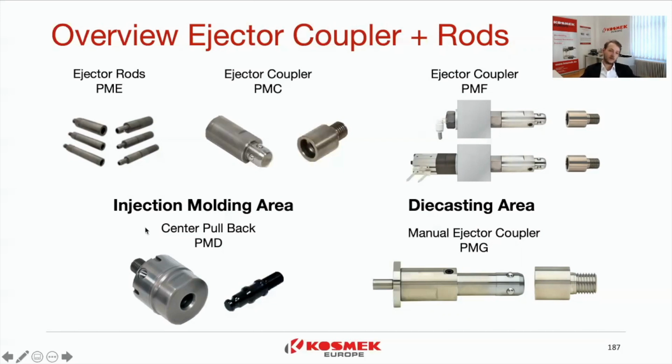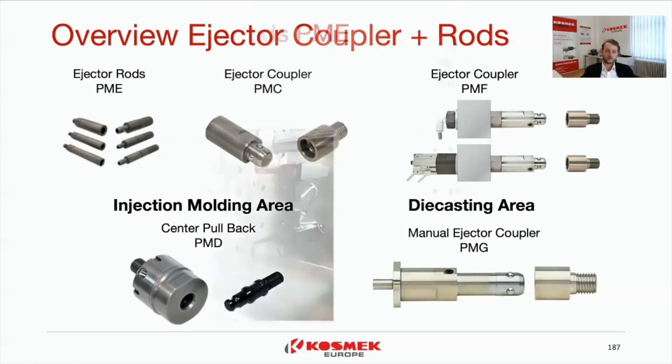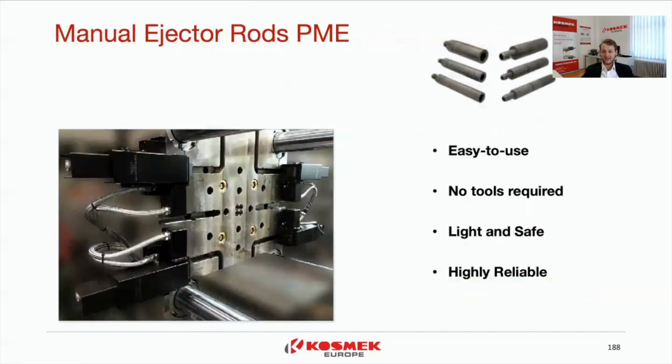And now let us start with the ejector rods, the PME, for this webinar. The ejector rod itself has been divided into a base rod and an attachment rod. The reason is simplicity, ease of use, and speed when we are changing the ejector patterns. We don't need any tools, which allows us to make changes in mere seconds.